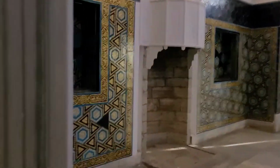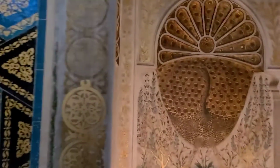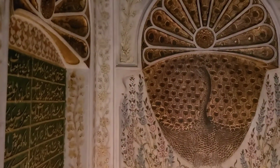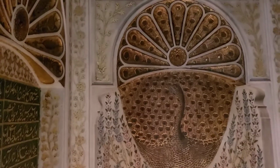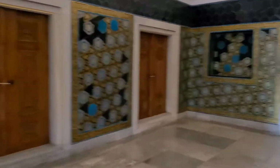Coming into this room here, you can see what is the tiled mosque. Have this beautiful decor here. Have different types of stuff. I think this was a fountain. Yeah, a fountain with a peacock. Very interesting Bible verses, Quran verses. Very beautiful.